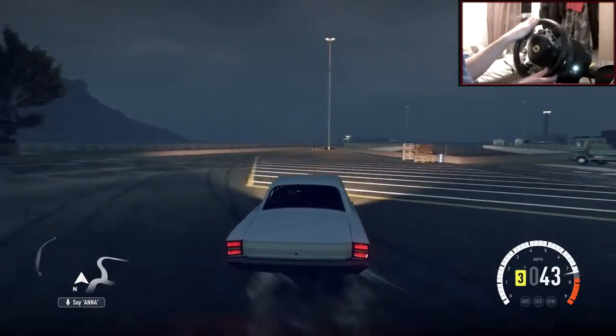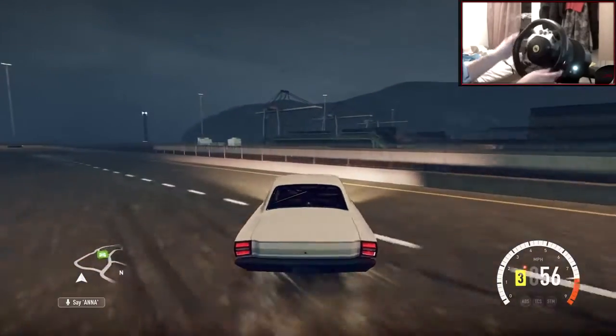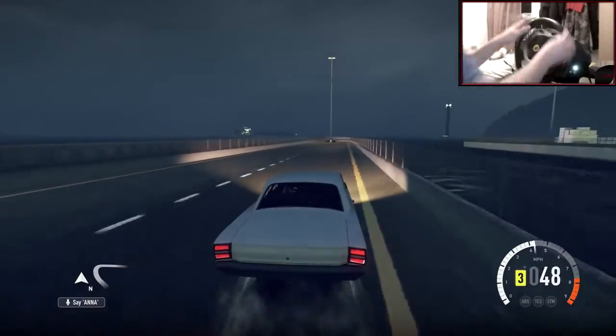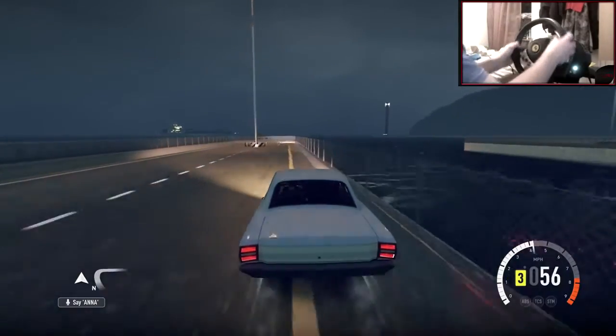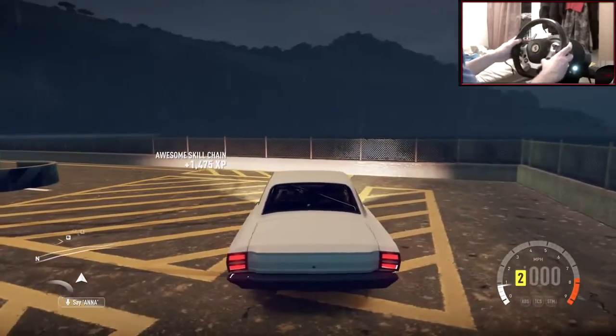It works for me, and I don't think I'm going to be changing this tune anyway. It feels absolutely spot on. Look at that wall tap. That was nice. So yeah, that's feeling absolutely wicked. So I don't think I'm going to change this now.